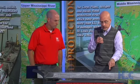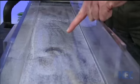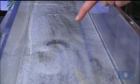Let's talk first of all about the one here that's shaped like a U, what's called a chevron. Correct. Most of our structures are built out there, like you said, for navigation purposes, but we try to engineer things, again, for environmental purposes as well, have dual-purpose structures out there. And this is what this type of structure does. It creates flow all around the structure.